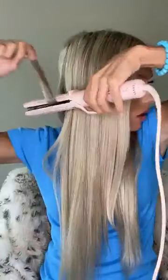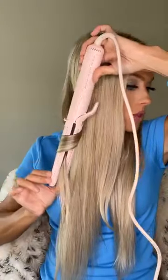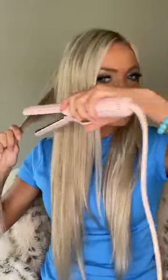So I'm going to do that with this one. I'm going to go wee, wee, wee all the way around. And see how I'm doing it vertical like that? That'll give you a little more of a wave versus a tight curl. But see how nice that is? And your hair doesn't get stuck in the curler, which I really like.